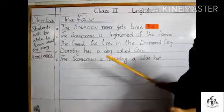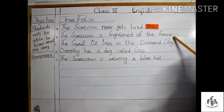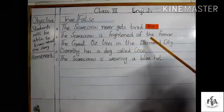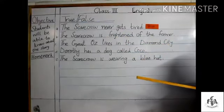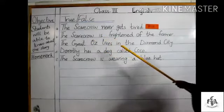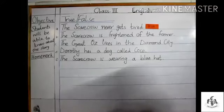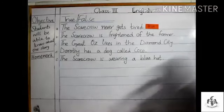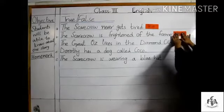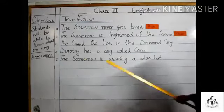The second statement is, the Scarecrow is frightened of the farmer. Is the Scarecrow frightened of the farmer? What do you think? No. The Scarecrow is only frightened of the lighted match. He isn't frightened of the farmer. So the second statement is false. He is only frightened of the lighted match.